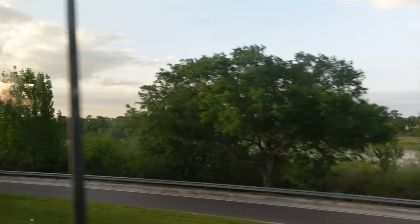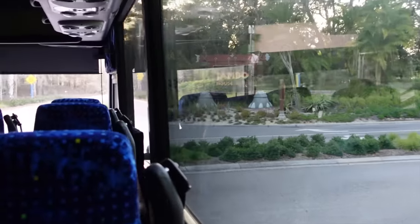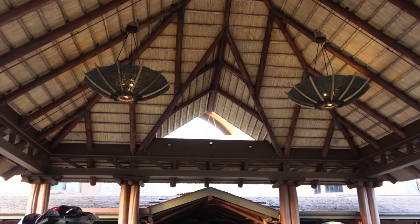That's Animal Kingdom over there. You can see some parts of Pandora up there. Oh my god, this is so exciting. We're getting close. Welcome to Animal Kingdom Lodge, Camp Lounge. And here we are. Animal Kingdom Lodge. That's the entrance of it.